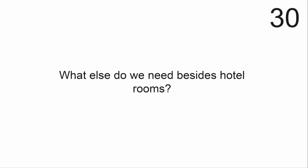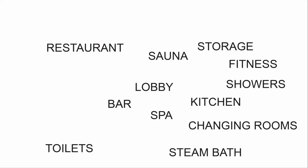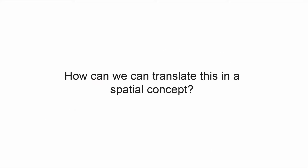So, what else do we need besides hotel rooms? We need a lobby, restaurant, bar, fitness, spa, sauna, steam bath, storage, kitchen, toilets, showers, etc., etc., etc. We need a lot of things. But how can we translate this into a spatial concept?